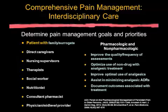And especially for chronic persistent pain, it's really going to be important to approach this from an interdisciplinary perspective and to establish what the goals and priorities are for that patient. In setting the goals, it's very important to involve the patient, but if the patient has advanced dementia, they're not going to be able to participate very clearly in goal setting. So we do need to bring in family or other surrogates to help in setting our goals and priorities for that patient.